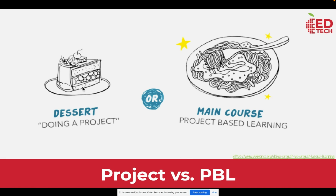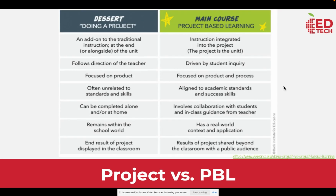A project is kind of like dessert. It's what we do to finalize, or it's the culmination of a unit or a series of lessons. Whereas PBL is the main course. The project is the curriculum. The project is the instruction, not just that final demonstration of knowledge. So here we can kind of see the difference.